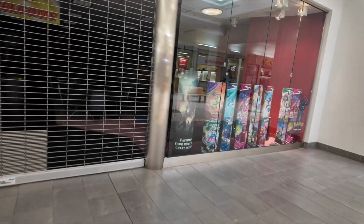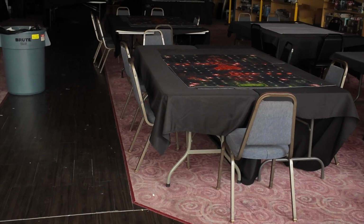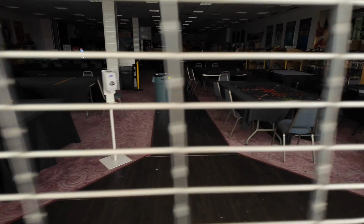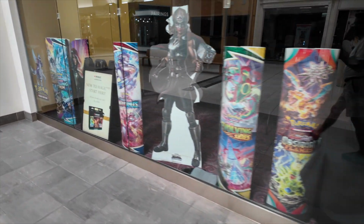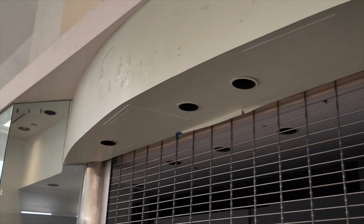I think that's where the comic book store used to be, and then they moved. Oh, it's like a game room. They're all set up for different game tournaments. Just trying to make out the name of this one. You can see where the paint was up there. Sometimes see the name, but I cannot make it out.